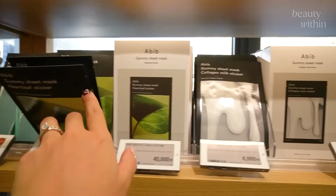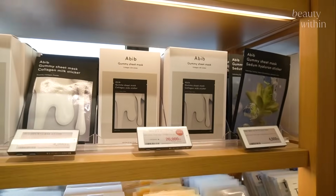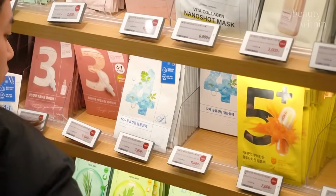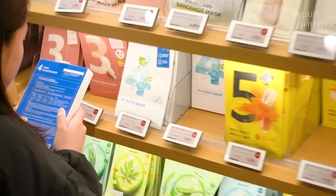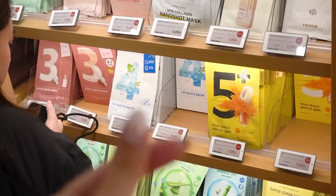They're super aesthetic. I haven't seen these ones. What are the gummy sheet masks? Okay, we will be getting some of these. I've tried these. They're excellent. But the numbers in ones are the best. And I'm glad to see it here. Number one, the best. Yes, do it. These are excellent.